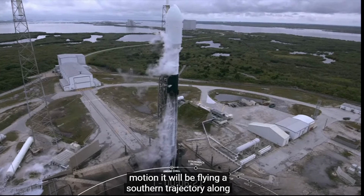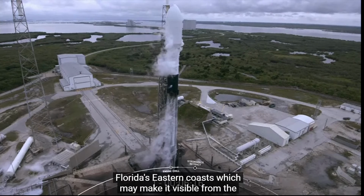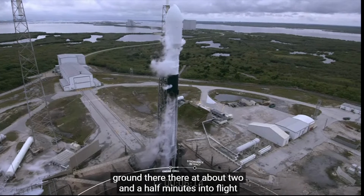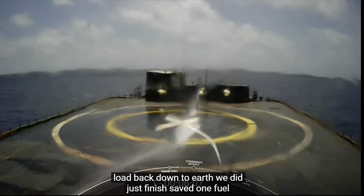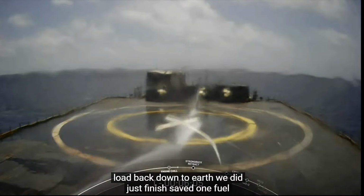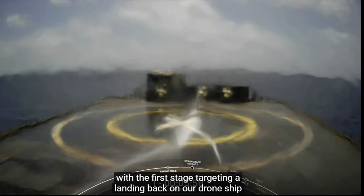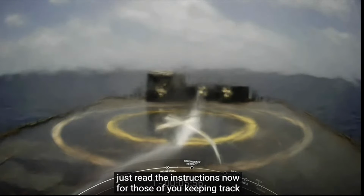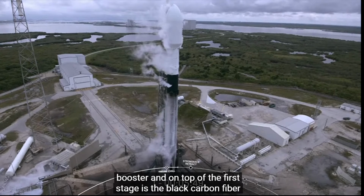For today's mission, it will be flying a southern trajectory along Florida's eastern coast, which may make the flight visible from the ground there. At about 2.5 minutes into flight, it will separate and make its way back down to Earth. Stage 1 RP-1 load complete. We did just finish stage 1 fuel loading. And again, the first and second stages will separate, with the first stage targeting a landing back on our drone ship. Now, for those of you keeping track, today's mission does mark the 7th flight for this particular booster.